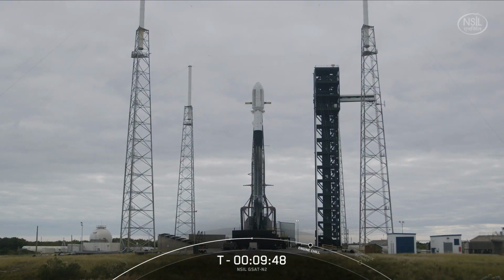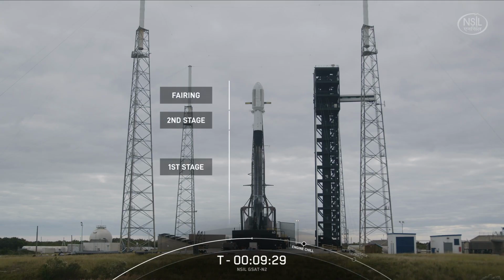The two-stage Falcon 9 vehicle you see on your screen stands just about 229 feet tall. When it's fully fueled, it'll hold just over 1 million pounds of propellant. And we began loading those propellants on both stages of the vehicle at T-minus 35 minutes. Starting from the top of the rocket, GSAT-N2 is safely enclosed inside of the 17-foot diameter payload fairing, which is the nose of the rocket.